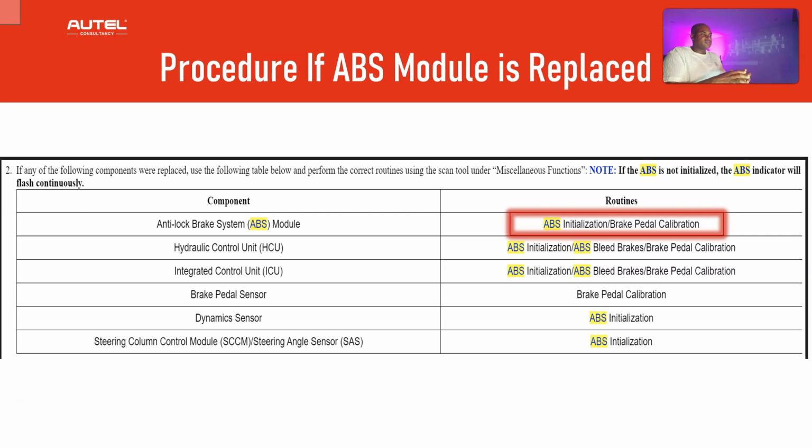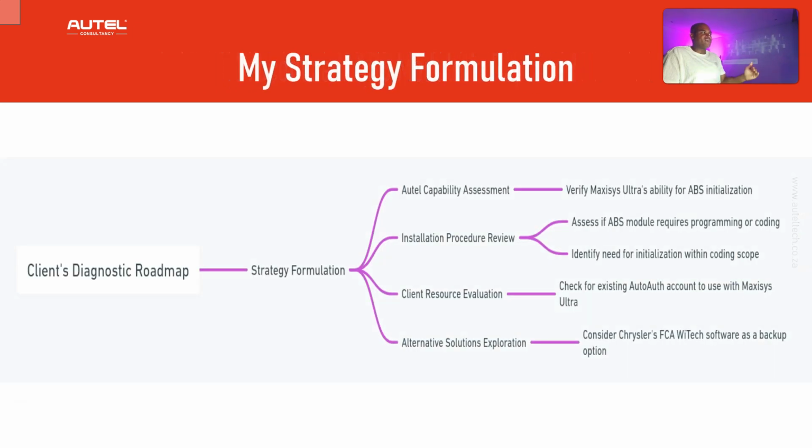So coding is not dealing with software. You're just clicking some buttons to get that module configured. So what I did was I have my strategy laid out. This is what I did. First, I need to check for the client if his MaxSys Ultra has this option on there. Just because you see a module done online doesn't mean it will be for every vehicle. I always check vehicles by VIN.